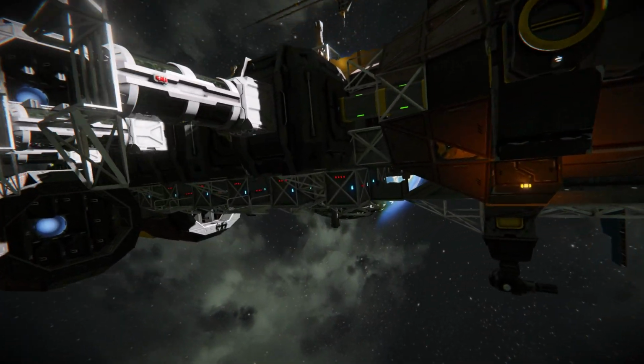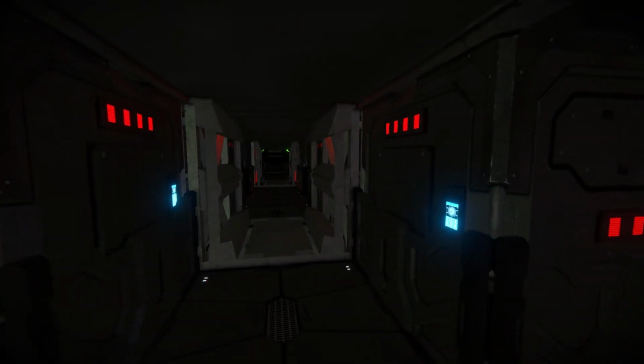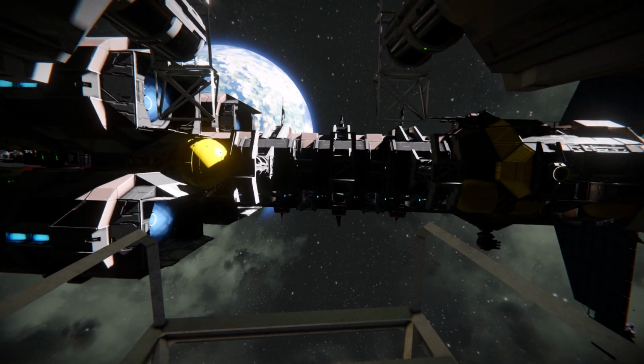I'm just going to give you a really quick squiz around the Pilgrim just to show you what I mean. So we've got the battery banks down here, which you can see.